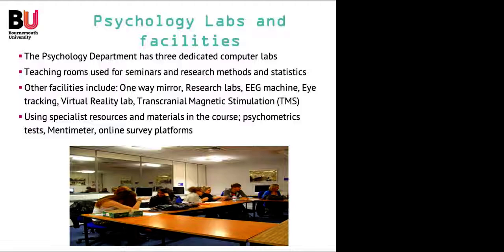Other facilities we have include a one-way mirror, research labs, an EEG machine, eye tracking, a virtual reality lab, and transcranial magnetic stimulation. We use a range of specialist resources and materials in the course, such as psychometric tests, Mentimeter and online survey platforms.